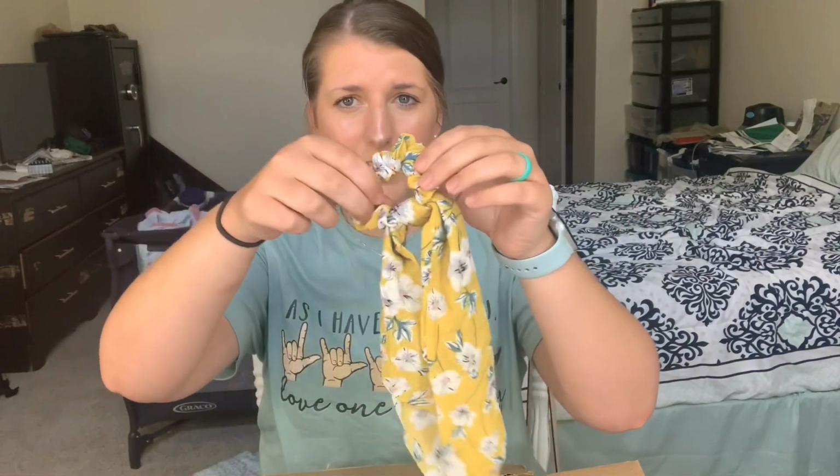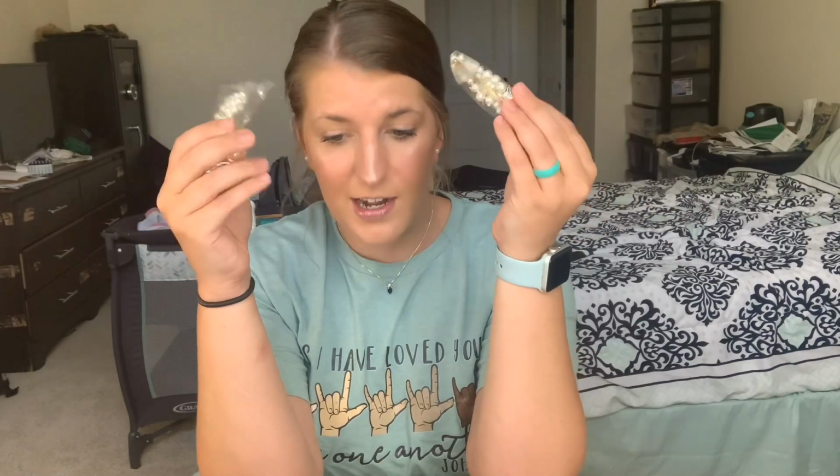Along with, I have one of these hair scarves. I ordered a big pack of these, and I have a few set aside for other giveaways, but this one is gonna be in the giveaway, this cute little yellow floral hair scarf, along with these two pearl hair clips that are in this giveaway as well. Again, I did order a big pack of these, and I have some more set aside. So that is what we have for hair care.